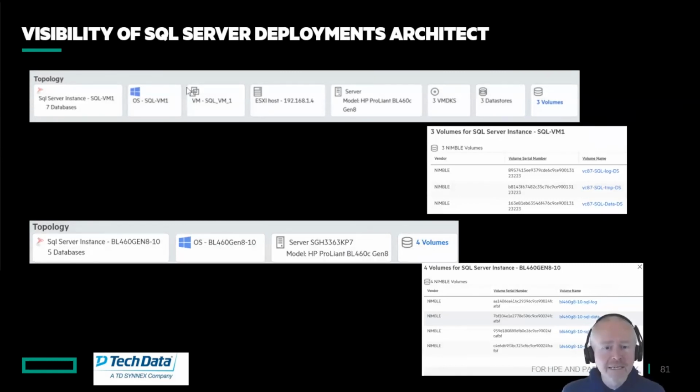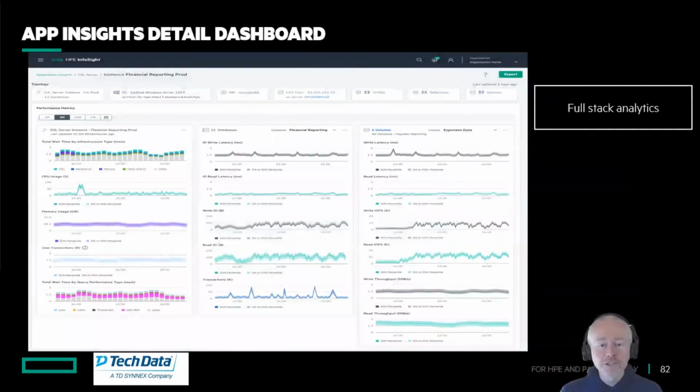This is how it looks. You can see the virtual machine running on an ESXi host, running on a ProLiant BL460 in this case, and it's stored on those 3 data stores on those volumes. So you see really from the top, from the database up to the hardware, where it is based. You see that complete topology in there. And then fantastic dashboards. You can see, whoop, there is a peak. Why is there that peak? Then you can drill down to the minute. You can see who is using and who is abusing that database.